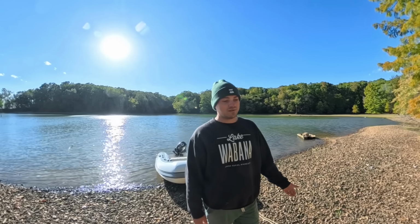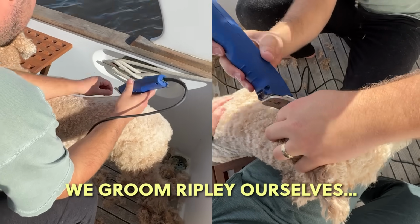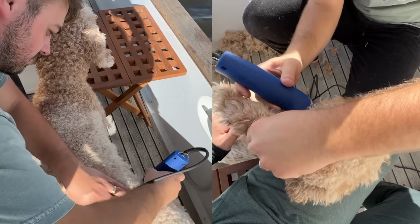People often ask us, what do we do about Ripley's grooming and how does she get a bath? And well, we just decided to take that into our own hands. We bought a clipper that's designed for golden doodles and their tight curls and their long tangly hair. And I groom her myself.